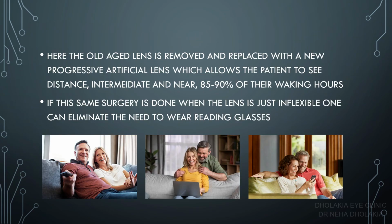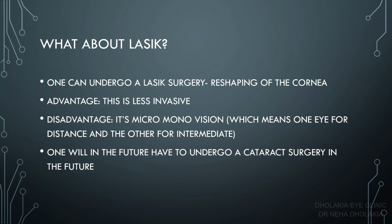In a cataract surgery, the opaque lens is removed and a new progressive artificial lens is implanted, whereby the distance, intermediate and near vision is regained back 85 to 90% of the time. If this is done before the cataract develops, just where the lens is inflexible or aged or old, we call it PreLEX, and this can eliminate the need to wear reading glasses.